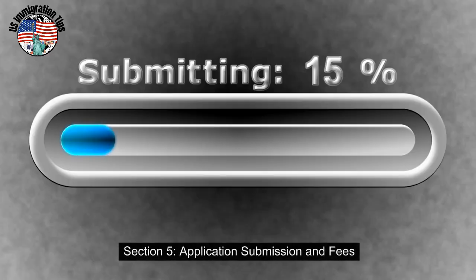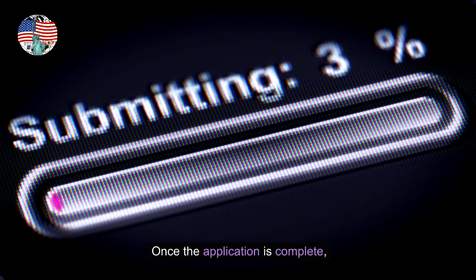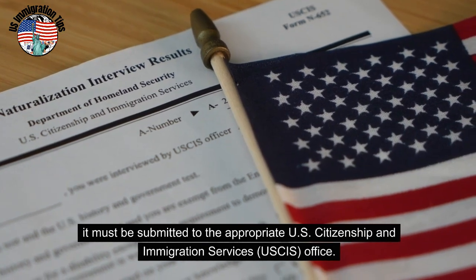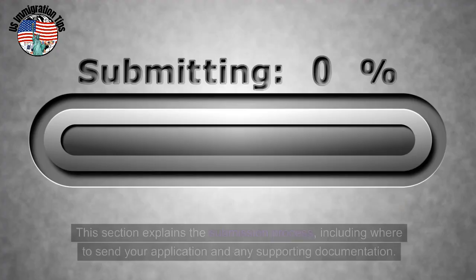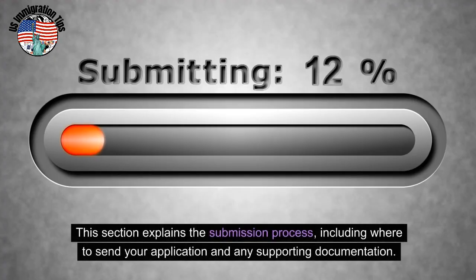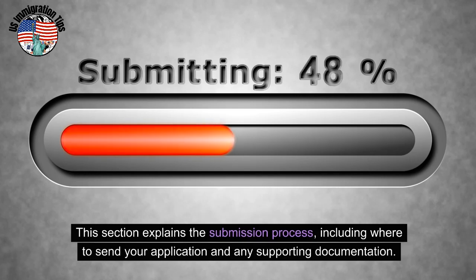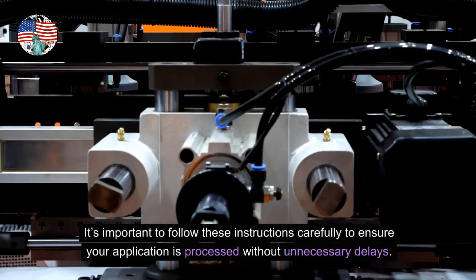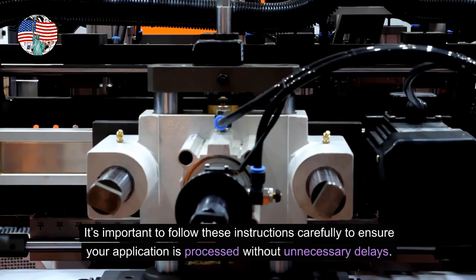Section 5. Application, submission, and fees. Once the application is complete, it must be submitted to the appropriate U.S. Citizenship and Immigration Services (USCIS) office. This section explains the submission process, including where to send your application and any supporting documentation. It's important to follow these instructions carefully to ensure your application is processed without unnecessary delays.